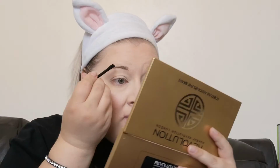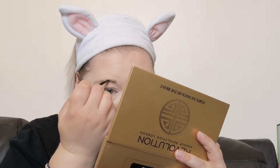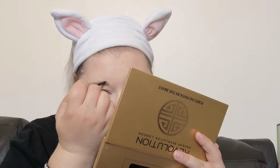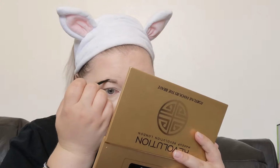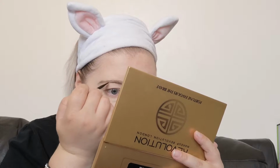Oh, it's quite easy to apply. Why does it look so dark in there? Oh, no, actually it does look quite that dark. I'm going to spoolie it through anyway. I really like this eyebrow. This is my good eyebrow, the one that behaves. The other one is so sparse and annoying.